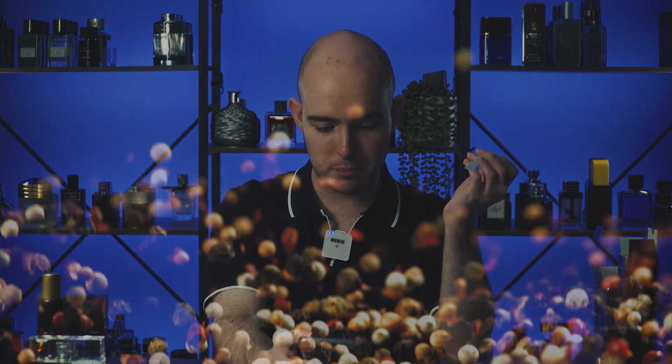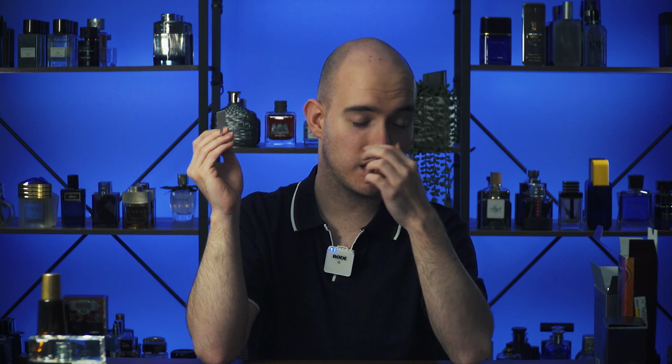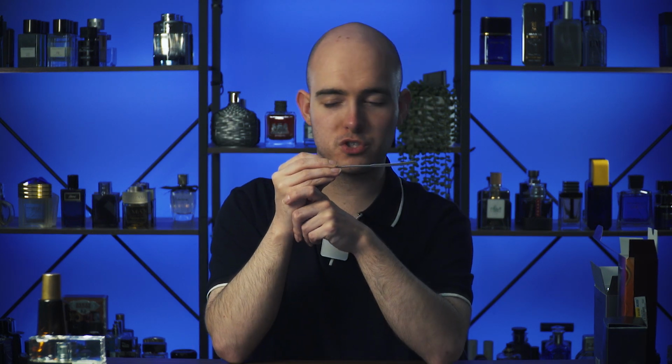Middle note is black pepper, and base notes are labdanum, leather, and amber. I don't know if I get that. Maybe it's just the test strip that's fooling me. Oh, okay. Once it dries down, it's very different. Okay, hold up. And I get my nose a break from it. It's very different. Maybe a little bit of the amber, a little bit of sweetness.